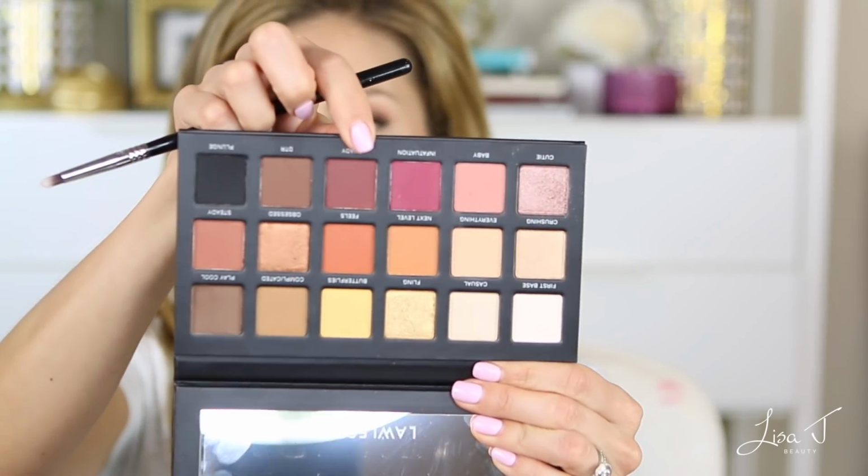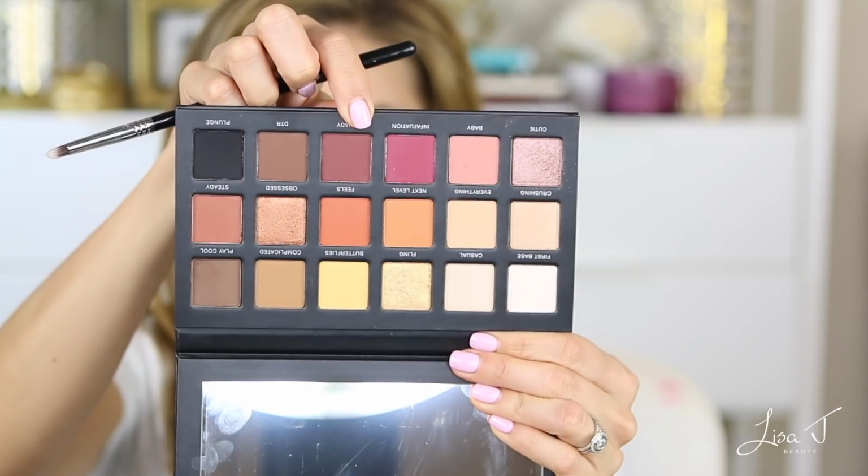I'm really, really happy that I bought this palette. So for my lower lash line, I'm gonna use a shadow. I want something that's gonna pop a little bit, so I'm gonna go in with this shade here. I haven't used this one yet. It's called Shady. You can see that it's a matte, it's pretty deep. It's got quite a bit of red and plum to it.